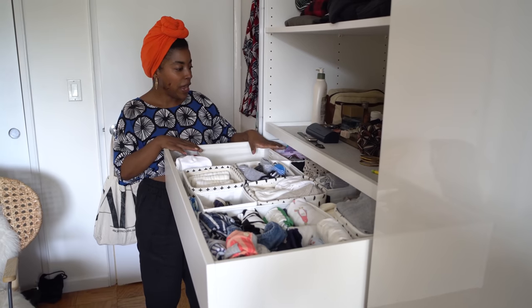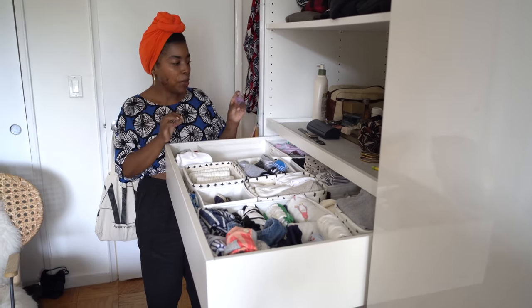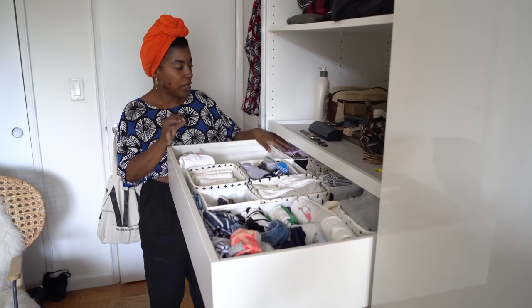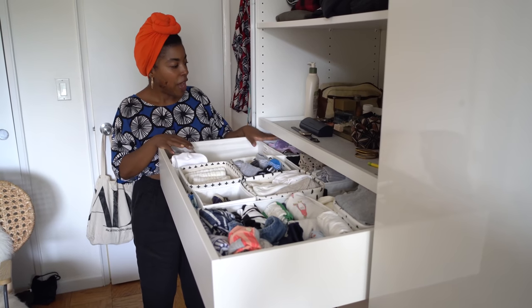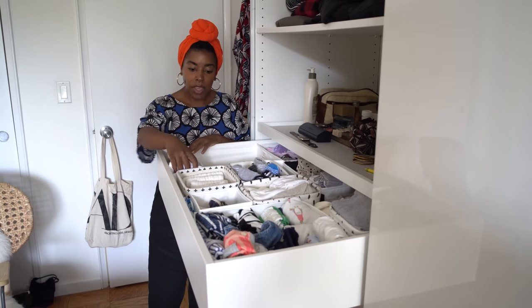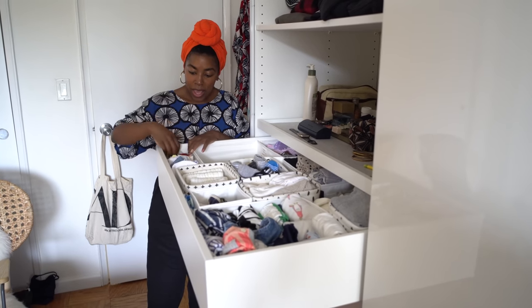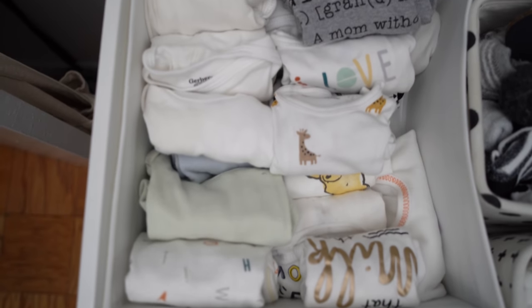Behind that bin, I have bibs, which we've kind of graduated to, along with a couple of extra binkies that, if I'm honest, Cash does not like binkies, but these are either haven't pulled them out or they're for when he's a little bit older. In the front, I have hats. Summer hats, winter hats, bonnets, just hats.